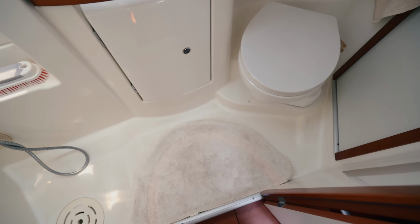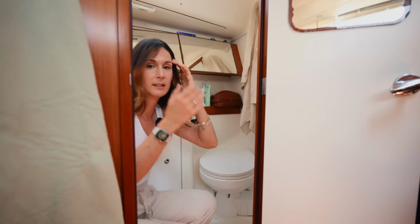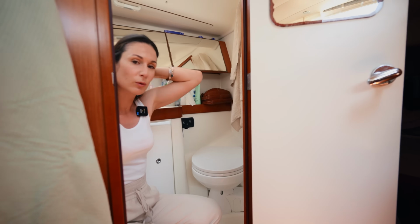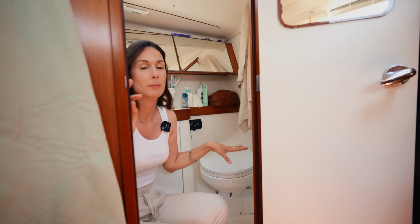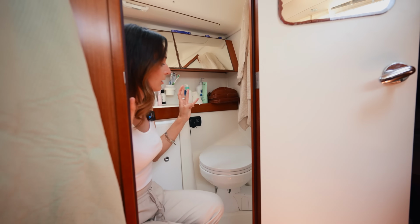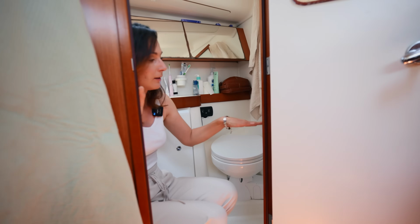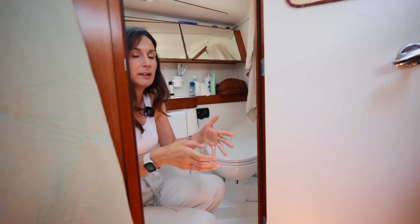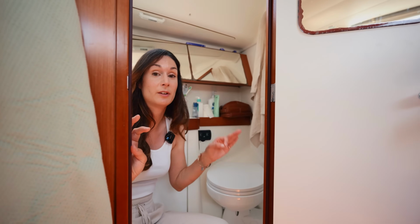Okay, but by far the absolute best improvement in the head this year is the head itself. It's our toilet. We went from our compact, tiny, disgusting, cruddy, old manual toilet to this brand new state-of-the-art Jabsco E2 Quiet Flush. It is the new version of the Jabsco Quiet Flush. Essentially, you can rotate the pump around the base so that the installation is a little bit easier. And most important, the macerator is accessible.